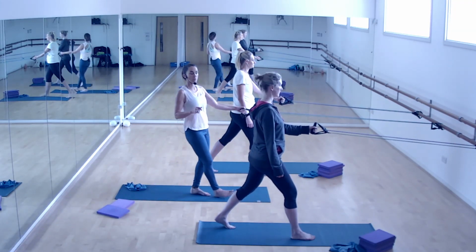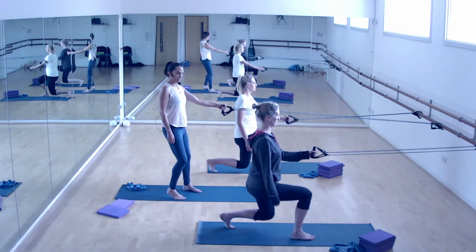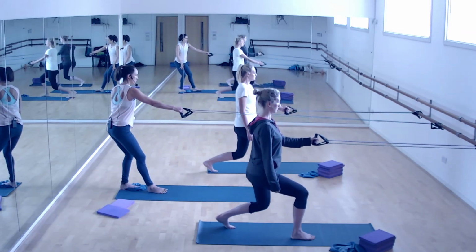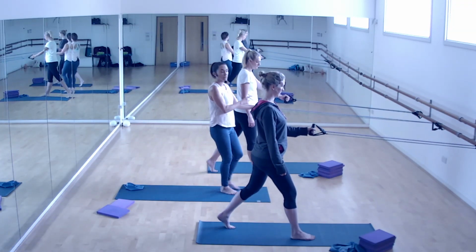Okay, so go do 2 more of those for me. So keep doing this at home as well. So lower down and lift. Lovely. Okay, and then one more. And then release.